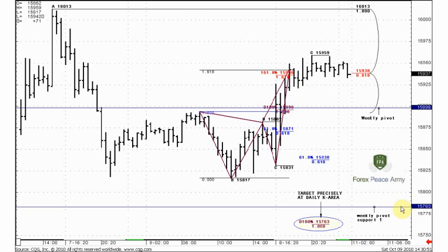It's a bit sophisticated, but I recommend you read my analysis on forexpeacearmy.com, the text version of it, to take a detailed view with the text on this current situation, because it has very interesting possibilities for trading right now.